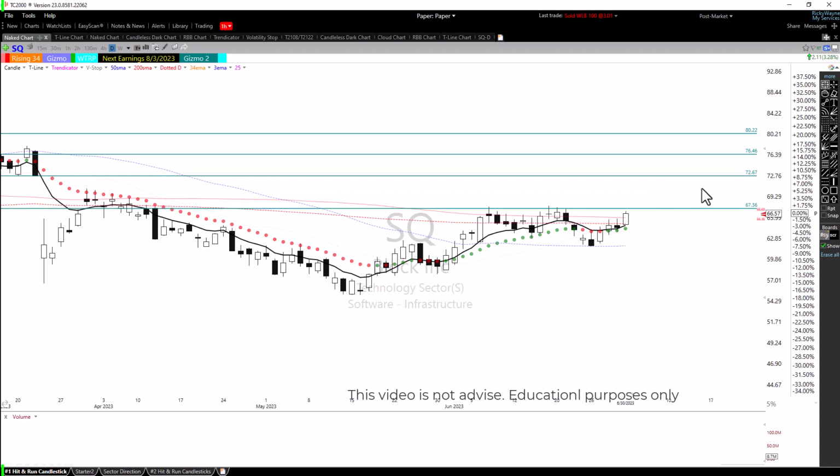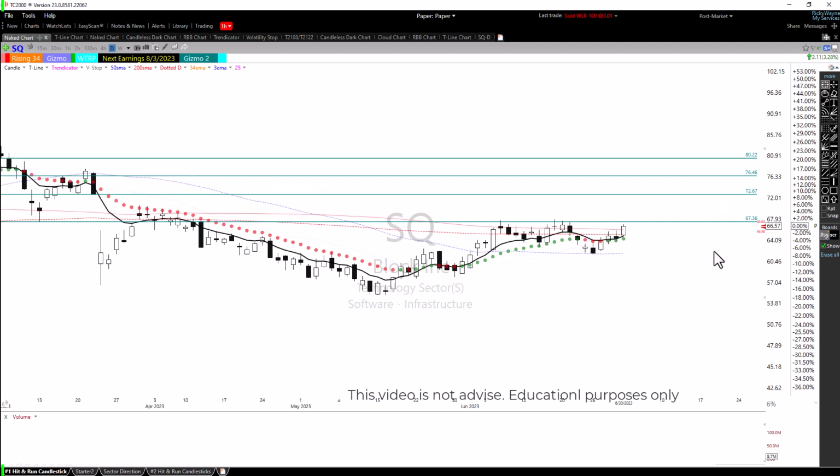The next target up is going to be about 72. These are just targets that I'm looking for, and I'll monitor these targets with price action as it moves up, whether I should take profits or not.